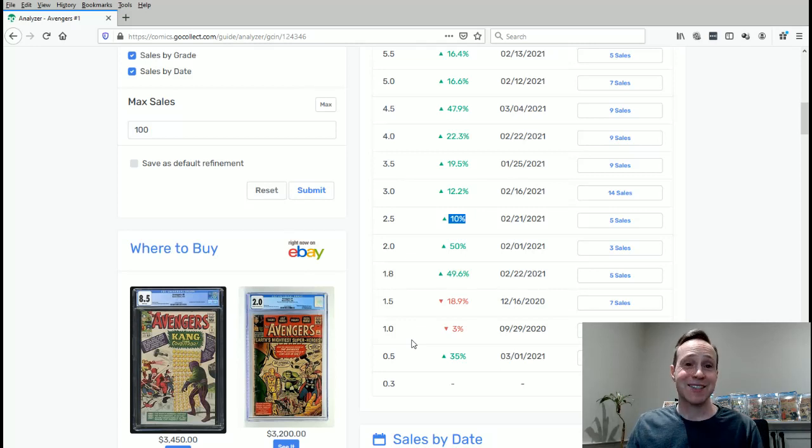With that being said, you can see that there's a fair amount of growth. And a lot of this growth is fueled from recent activity within the market. The comic market is a little bit hot right now, but I shouldn't say a little bit hot, it's incredibly hot. So you're seeing these kinds of comics really spiking. And again, that's another reason why these low grades are actually a pretty good investment.